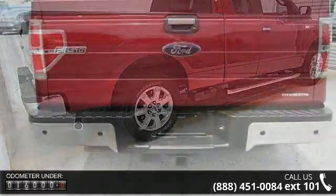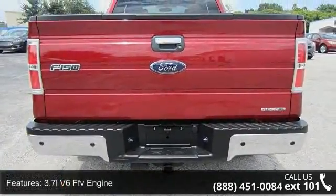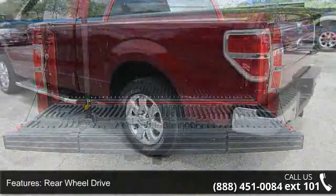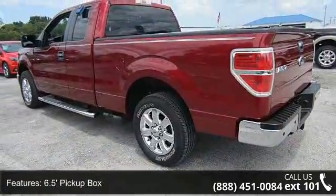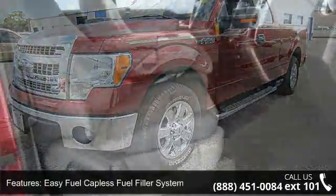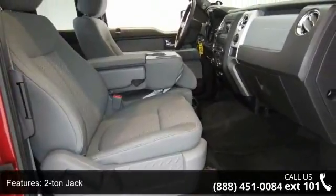Enjoy these notable features: 3.7L V6 FFV engine, rear-wheel drive, trailer sway control, 6.5-foot pickup box, PWR rack and pinion steering, easy fuel capless fuel filler system, 2-ton jack, fixed rear window, driver and front passenger door scuff plates and black urethane steering wheel. This vehicle shows low mileage and has a smooth ride.